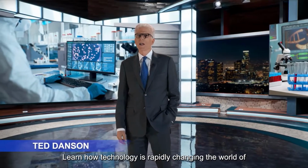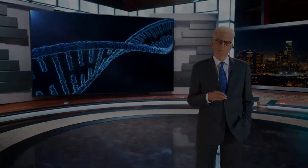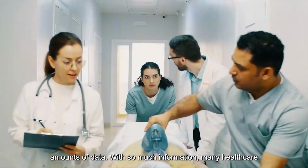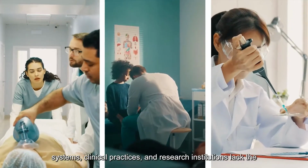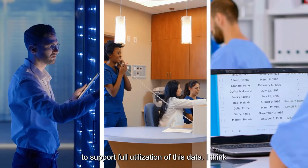Learn how technology is rapidly changing the world of healthcare for both patients and providers. At present, the healthcare sector is generating immense amounts of data. With so much information, many healthcare systems, clinical practices, and research institutions lack the technical infrastructure, workforce capacity, and training to support full utilization of this data.